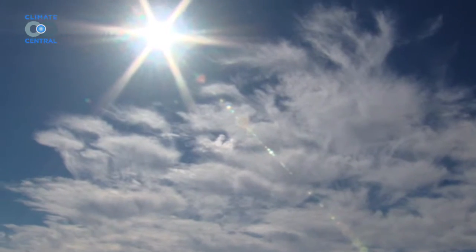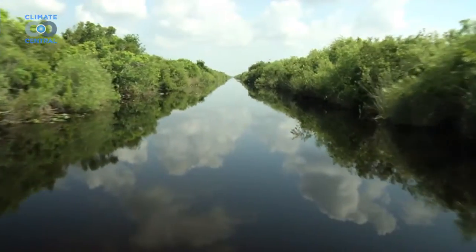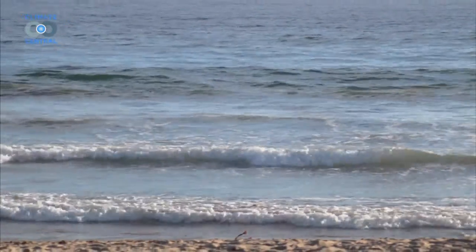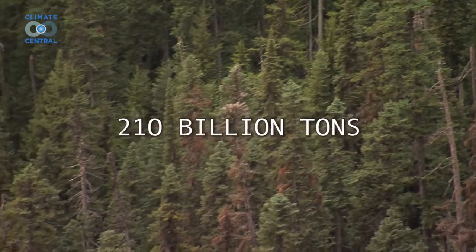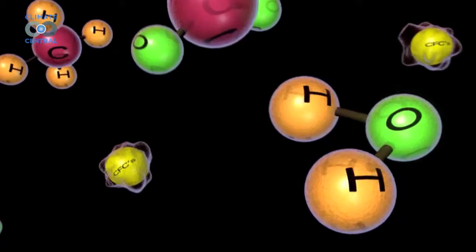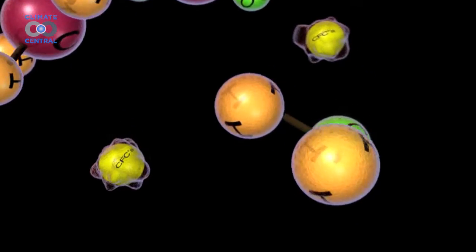We can't see it, touch it, or taste it, but carbon dioxide is everywhere and in large amounts. Oceans and the land actually emit about 210 billion tons of carbon into the air every year and reabsorb about that much. Humans add about 9 to 10 billion tons. The difference is we're just putting it in.